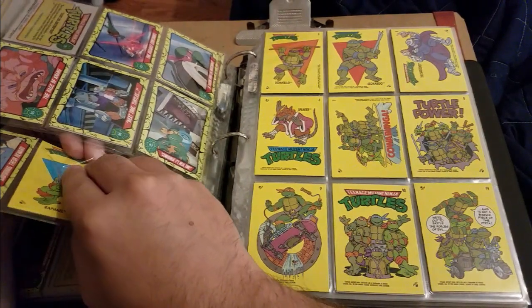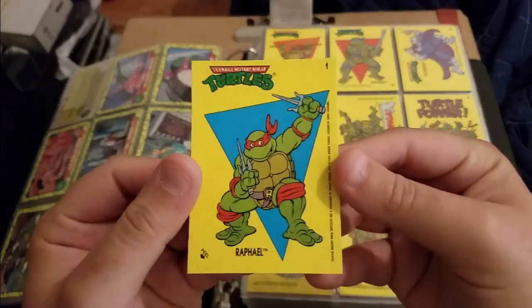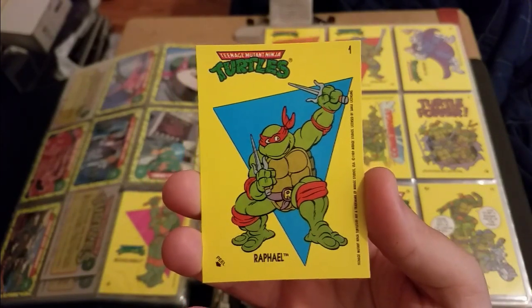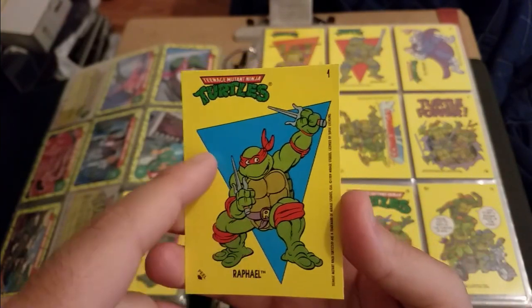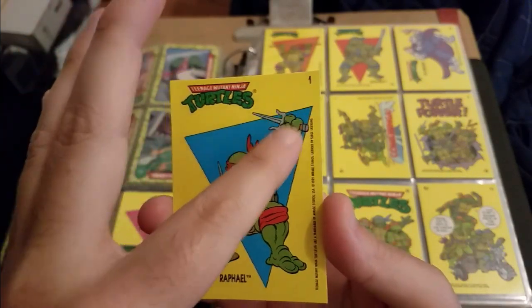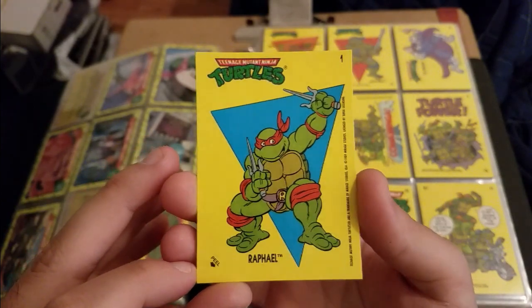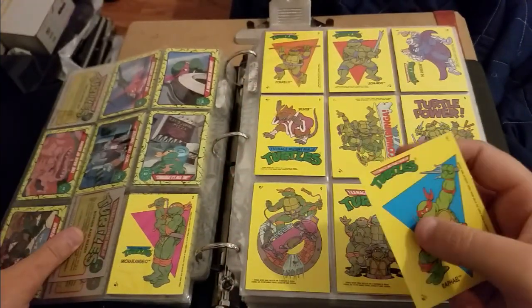I always love the stickers too. The art from these stickers was what you would typically find on the licensed merchandise for the Turtles. I think I had a t-shirt with Raph on it here. And then you have the little shapes behind them that give it that retro feel. I know this was not the 90s yet, it was a year before that, but very much in the vein of this style.